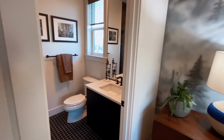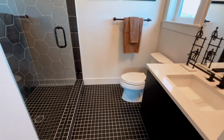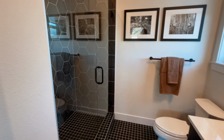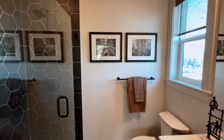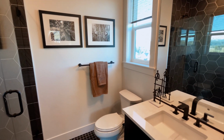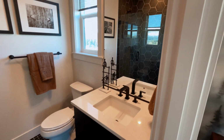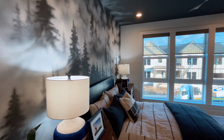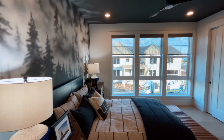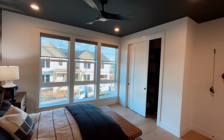Then in the ensuite bathroom, we've got this 1 by 1 inch square tile with shower curb, as well as this black hexagonal tile in the shower with glass door. They've also continued with the black theme in this bathroom with that matte black hardware and that charcoal cabinet that we have seen throughout the home. As we pan back around to the right here, I want to point out that they have also chosen to paint the ceiling that black color. You can see that in the very contemporary style fan on the ceiling. It definitely gives a vibe off.